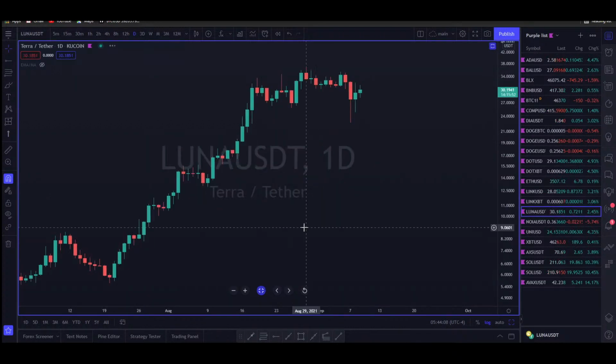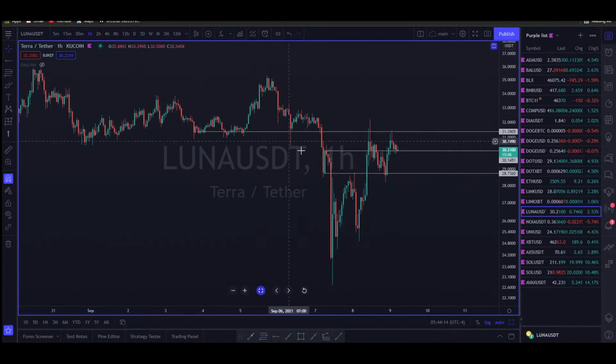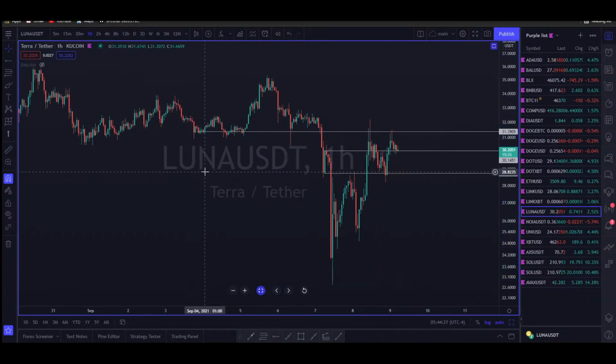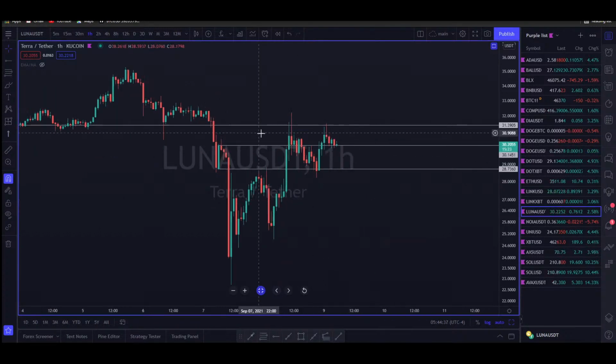Yesterday, I was watching Luna intraday for a possible short to see if it wanted to go lower, because this is a massive move to the downside on Luna as well. If we put our tool up there, you can see it's a 35% drop in the span of 1 day. Pretty big drop. So I was looking here to see if this level was going to hold as resistance on the hourly. It did not.